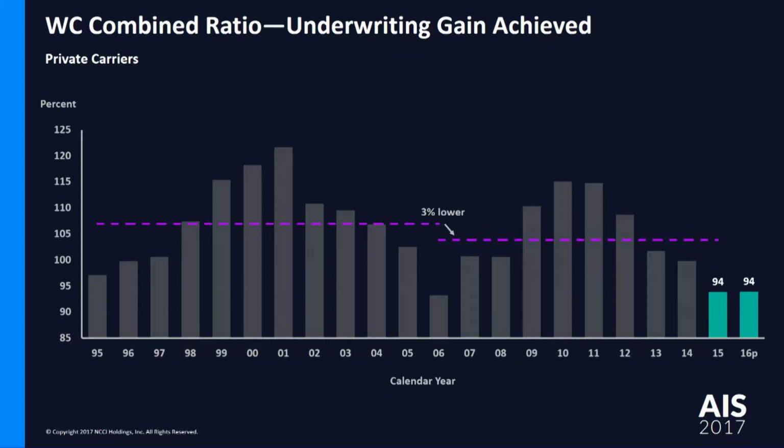Now, the purple line shows that the same phenomenon holds true for workers' compensation as did for the property and casualty industry as a whole. This most recent underwriting cycle is shorter and milder than the last.